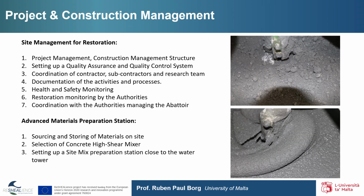The project and construction management aspects are particularly relevant for such an intense, comprehensive project. With respect to site management for restoration, reference must be made to the project management, construction management structure, to the setting up of a detailed quality assurance, inspection and quality control system, the coordination of contractors, subcontractors and the research team, this being also a research project, detailed documentation of the activities and processes, the health and safety monitoring, restoration monitoring by the authorities, and coordination with the authorities managing the abattoir.